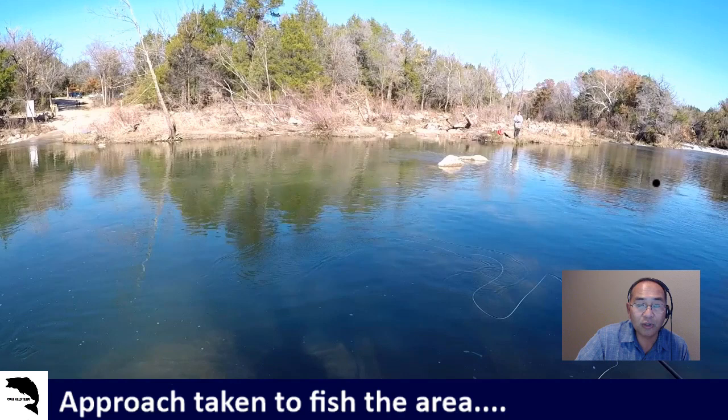We'll look, and at times we'll see the trout hanging here. Other times we'll see them hanging in the hole. Other times we'll see them further downriver along this section here. And then we'll see them darting in and out of this faster water area.